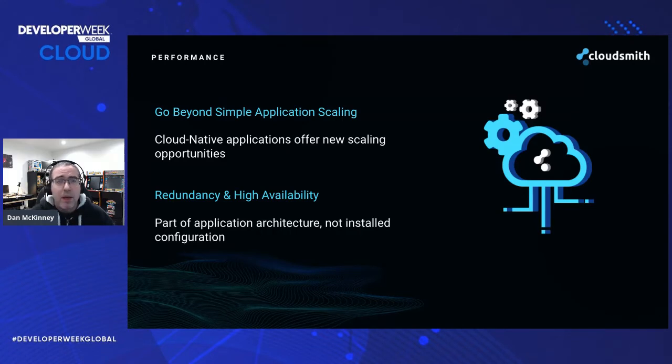Also, cloud native application architectures are natively better suited to being deployed across multiple regions and zones. So they provide better redundancy against failure. They have high availability by design, not something you need to accommodate at install time with things like multiple instances and clustering and replication, as you do with many cloud hosted solutions.